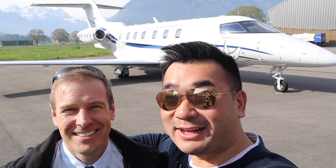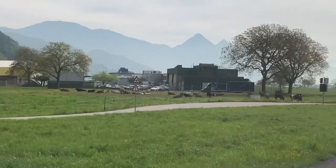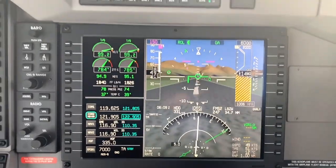Beautiful Switzerland this morning. I have Matthew Hartkop. He is a test pilot. Now, this is a very unusual part-car, part-airplane cross. So we have takeoff thrust set, passing 60 knots.